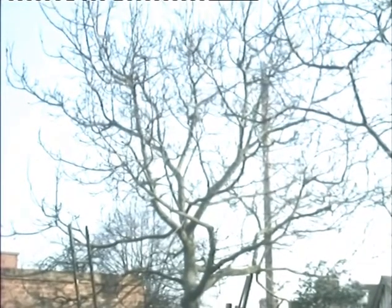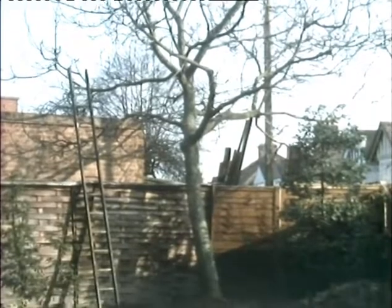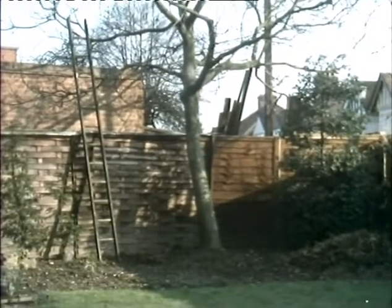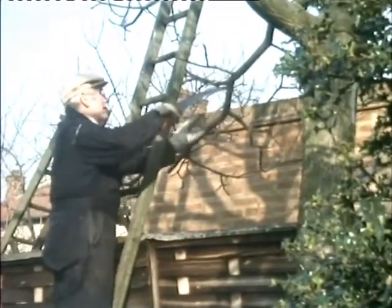Walnut trees grow to about 15 meters and need only a minimum of pruning. With older trees, pruning is merely the task of removing any dead wood or awkwardly hanging branches, and this should be done between November and February when the sap is not rising, using a lightweight pruning saw.